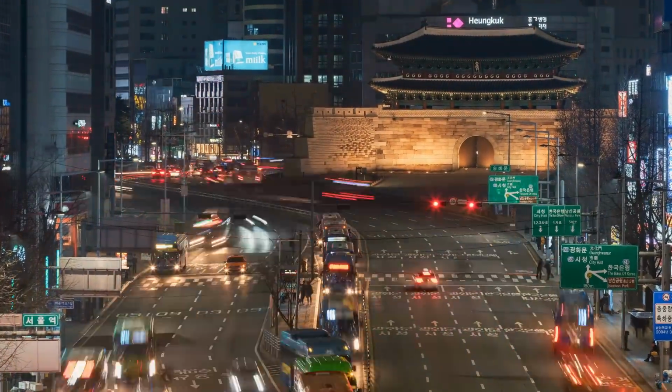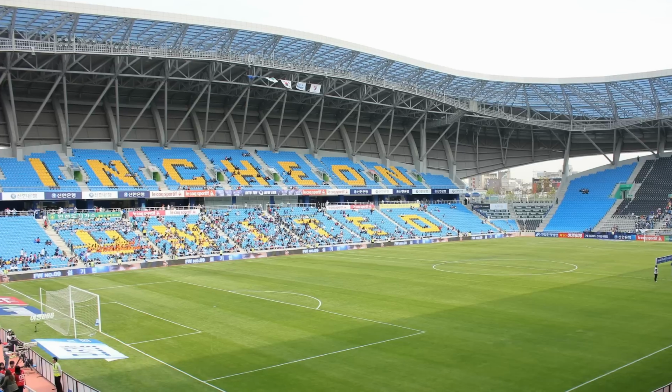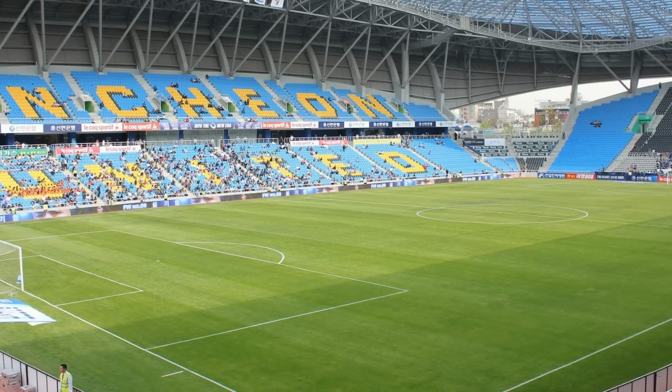So there you have it, time to pick a favourite. Well, they've got the biggest airport, and I reckon Incheon has also got the best football stadium. It's unique and spectacular. A great combination.